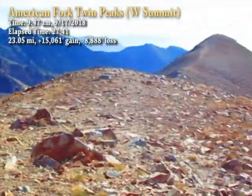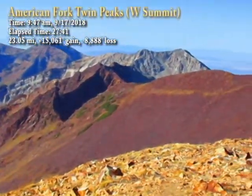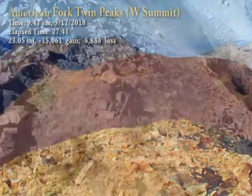American Fork Twin Peak. A nice easy ridge run, apart from the relentless freezing cold wind. Next we're on to Red Baldy and Red Top. Red Top is the first one.